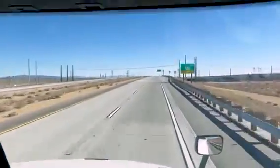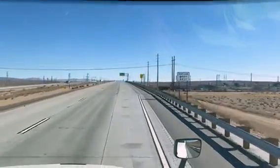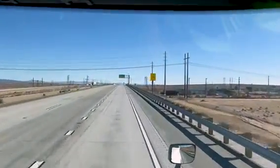Art and Joanna here with Safety Saturdays with on-ramp and off-ramp safety. As you can see, we're exiting.